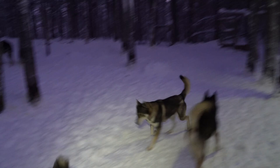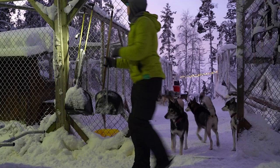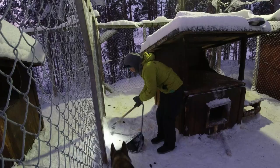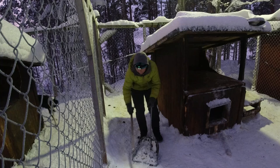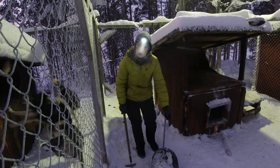After feeding, it's time for poop scooping of all 24 kennels. So now I'm in the puppies' kennel. Oh, puppies, yeah, they're still puppies, but they're 6 months now. And they live 3 in here. And in here it's always the most mess of all kennels. They don't stand still when they poop, and they play with it, so it's everywhere.